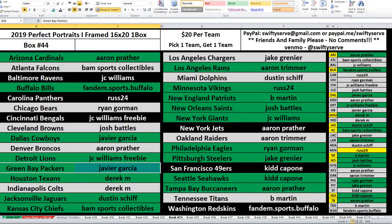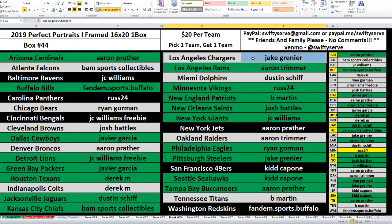Grenier's locking. Got you, Grenier. Go, Chargers. Go. Browns, Titans, Chargers. Never mind. Like when you're typing the trade, kid, and it gets locked as you're typing it. And you're like, never mind.